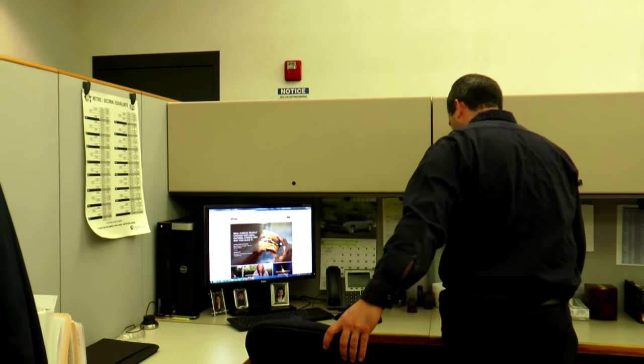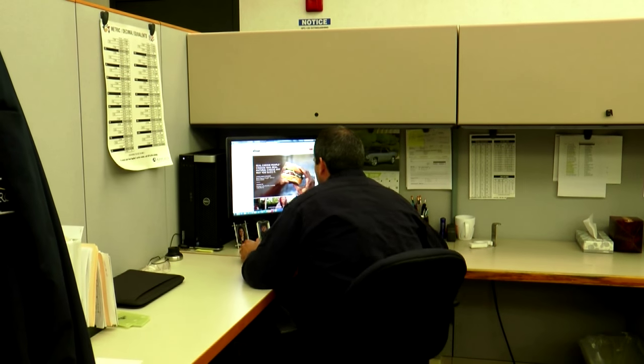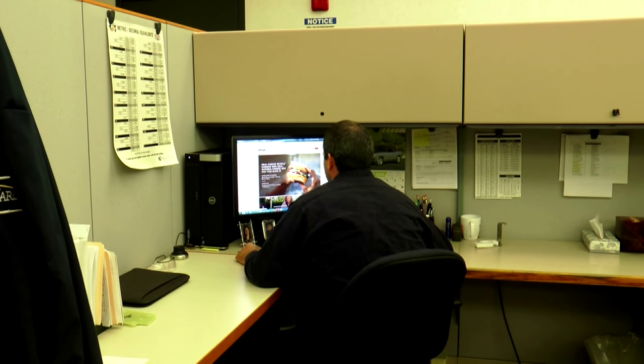I am responsible for equipment and process improvement projects. Typically that involves evaluating a piece of equipment that's troublesome, and upon the evaluation we'll look at it and see what changes need to be made. I'll go back to the computer, typically do some design work, prototype something out in the shop, and then fully implement it out on the machine.